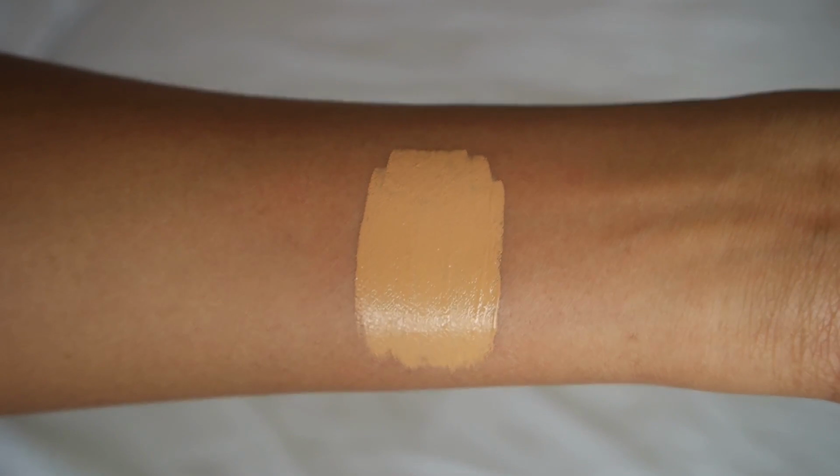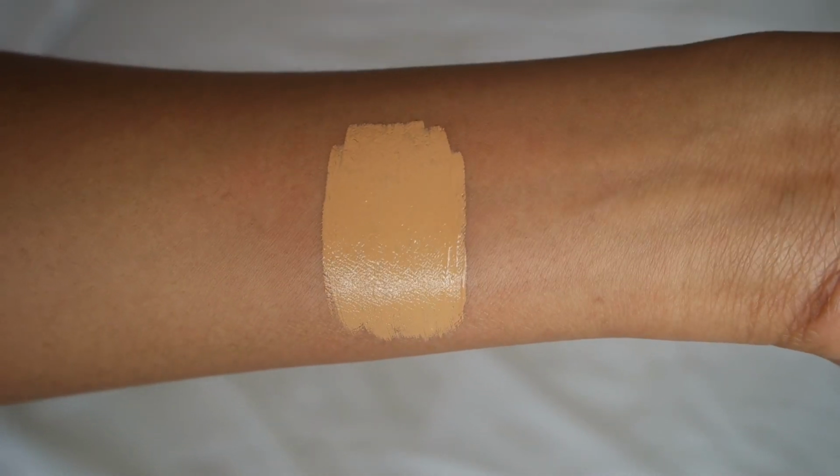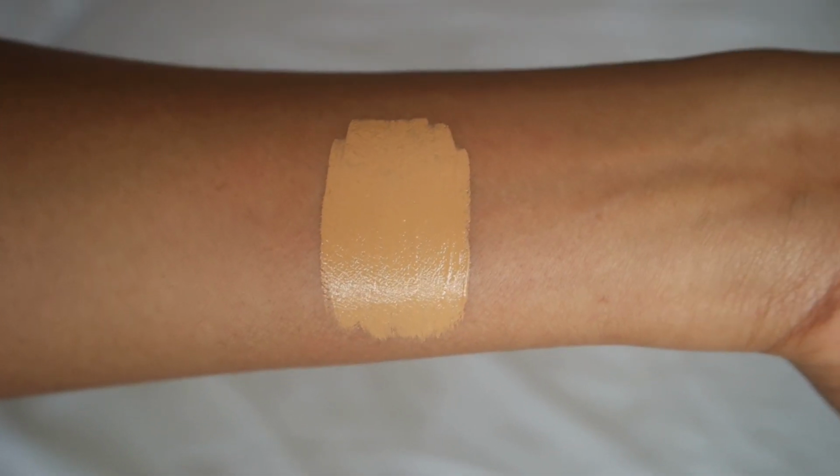For something so cheap, I feel like they have included almost every skin tone. If you tell me you can't find your shade in LA Girl Pro Conceal, you probably didn't look hard enough. Okay, they have your shade. So I really like that they made it super inclusive, super affordable.